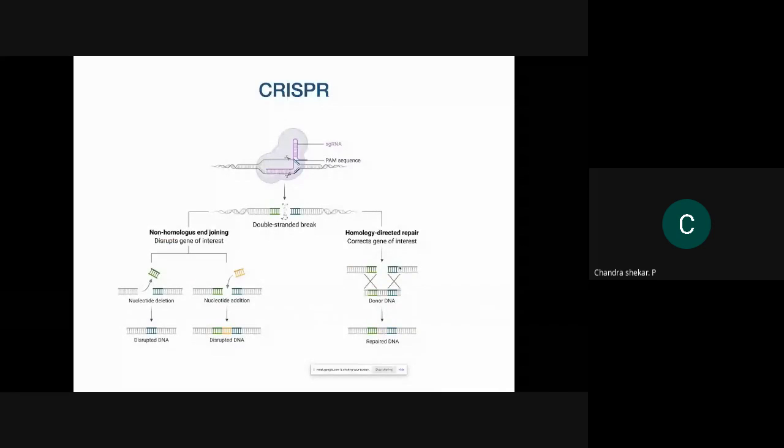Now, what this has done is, homologous recombination, as I said, is a very inefficient process. But when you create a double strand break, the DNA repair system gets activated. And if you provide the donor DNA, it works more efficiently.